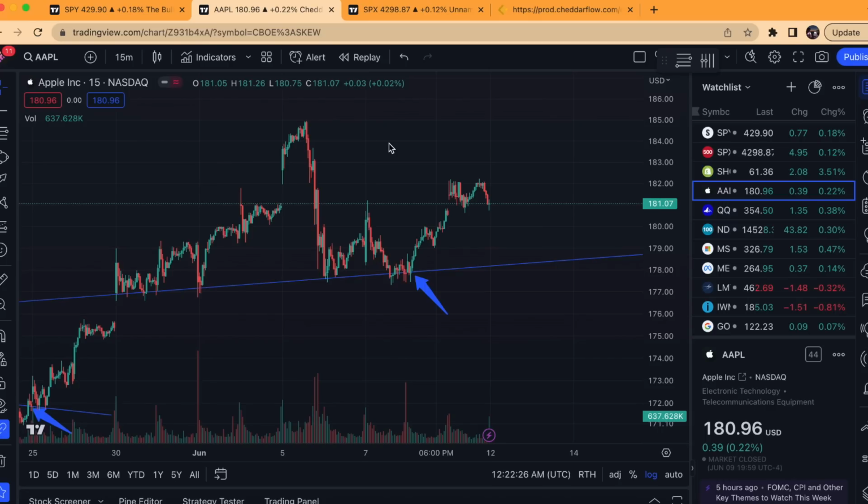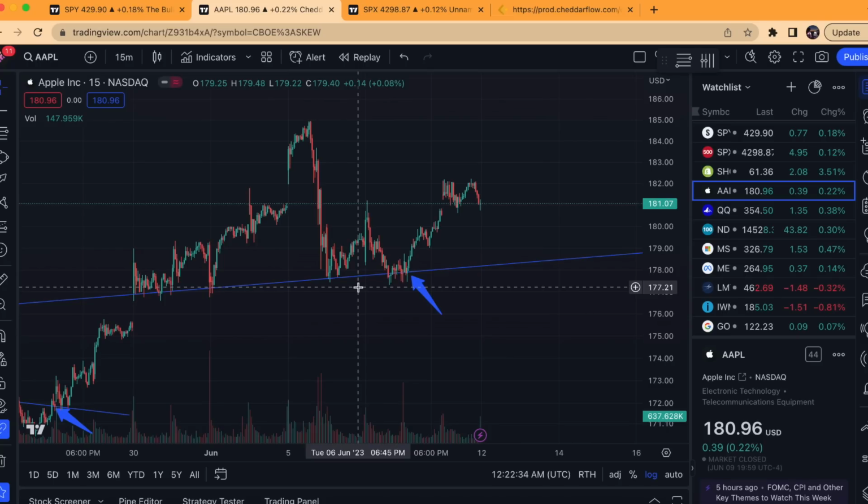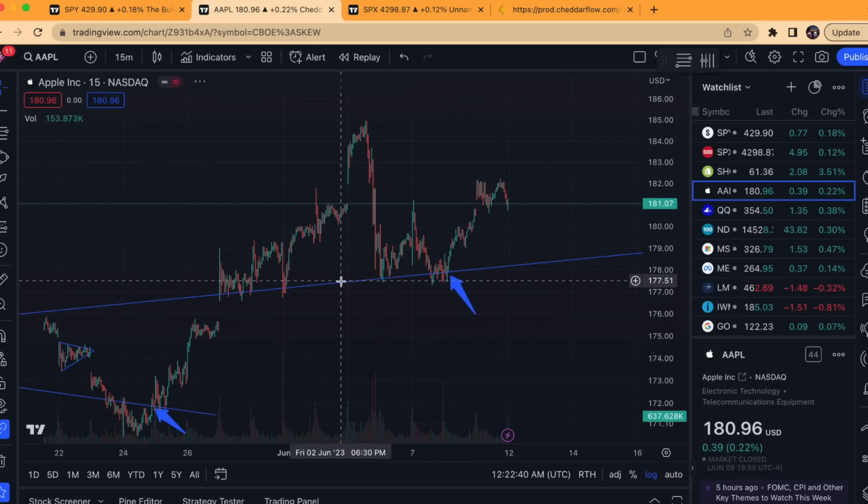Also, Apple, I want to talk about. You can see we had another bounce off of this blue trend line. This blue trend line goes all the way back to September of 2020, actually. So it's been almost 3 years that this trend line has been intact, and it's worked like a charm recently.